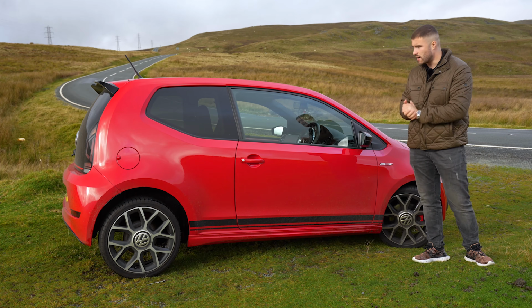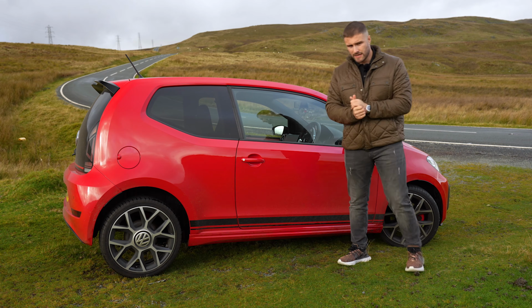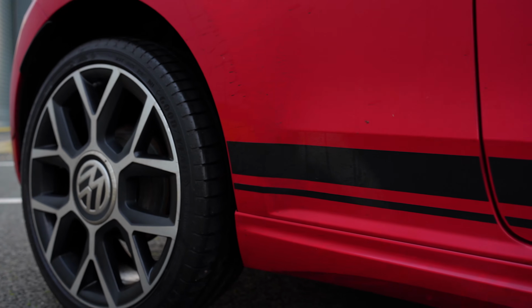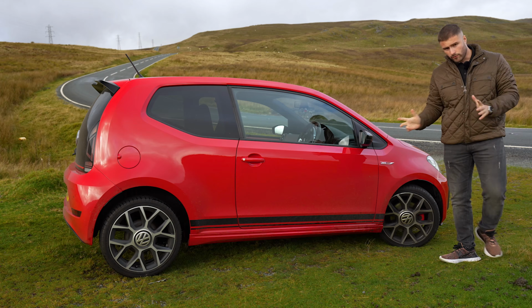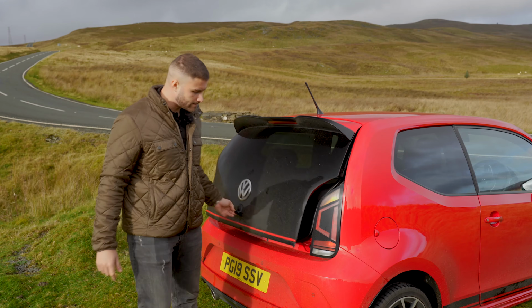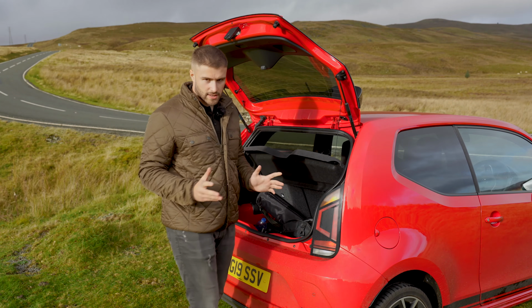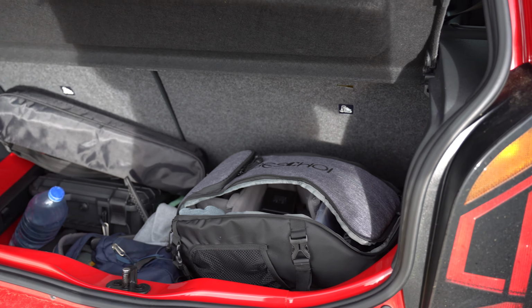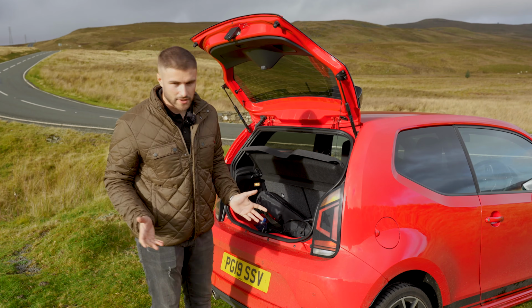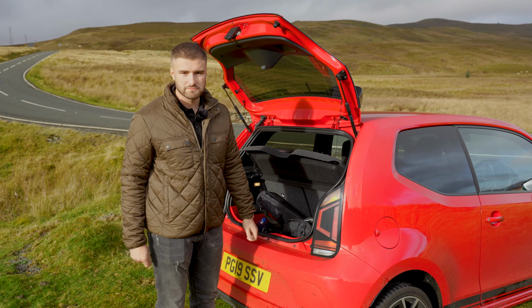Okay, so onto the sides of the car. It's got a nice boxy look. It's 3 doors, so the doors are massive, really easy to get into the car. You've got the black stripe going down the side, and you've also got the GTI badge on the side. Okay, so boot space, let's have a look. For the size of the car, it's a decent sized boot. Put it this way, we've managed to fit all the film equipment that we've used today, so we've used quite a bit. So fair enough, I'm quite happy with the boot space, that's good.